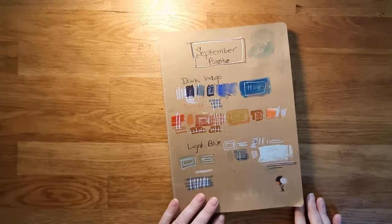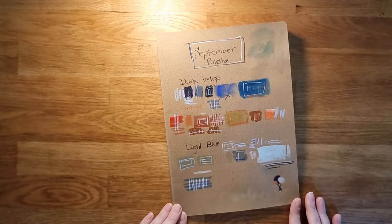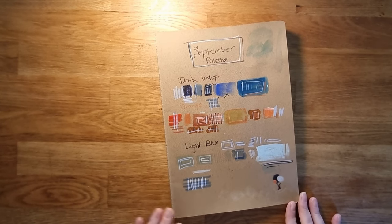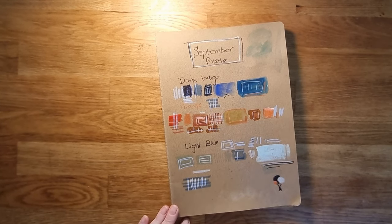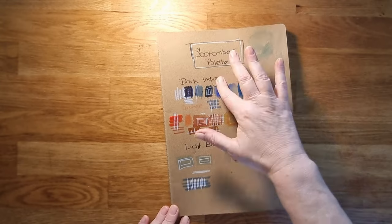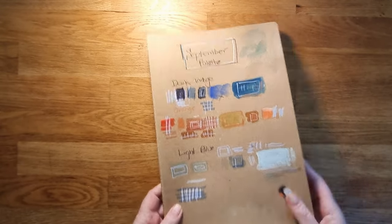Watch my palette of the month, September palette video last month, then you'll remember, or you might have more important things that you're actually thinking about than my palette that I'm using. But yeah, I decided to use just a palette of these three colors: the dark indigo, orange, and light blue. And this is the sketchbook I filled.